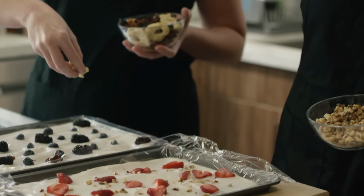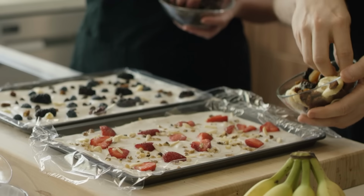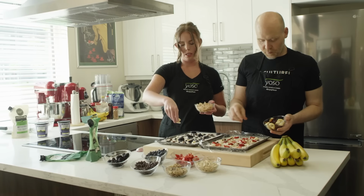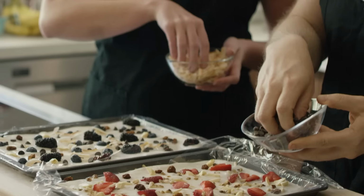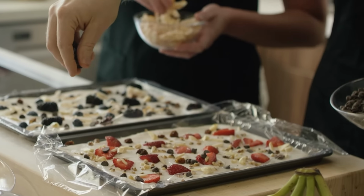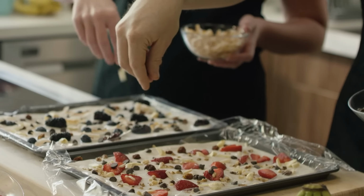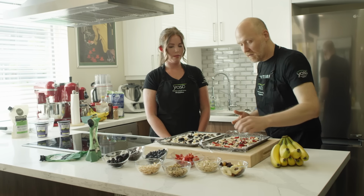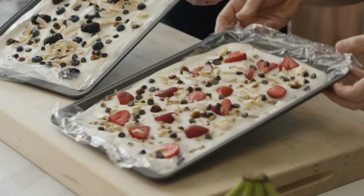Look at that. Wow, so fancy. Pretty. I mean, there's no wrong way to do this. Yeah, it's different every bite. These are pretty. Oh, they look nice. And there's never enough chocolate. So now we'll throw these in the freezer for a few minutes and see what happens. And we'll come back and we'll have some delicious yogurt bark. Sounds good. Okay. Here it goes.